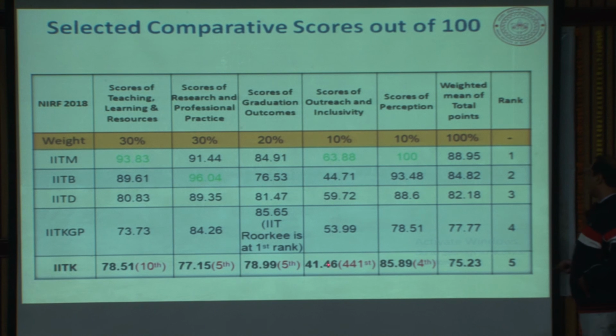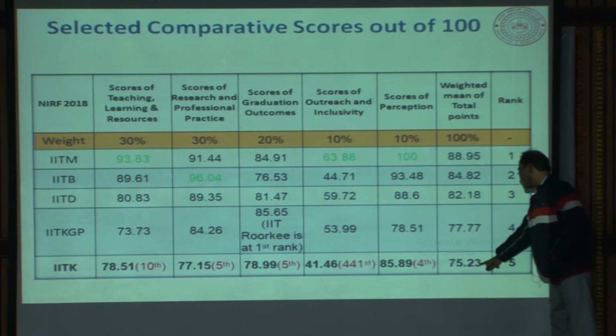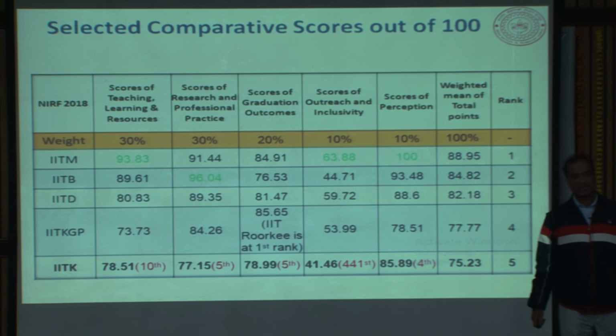And here at IIT Kanpur, we are at a 441 rank actually, pretty low. And then on the scores on perception, IIT Madras has got the 100% score, whereas we have 85.89% and we are at the 4th position. Then based on that, they take a combined average of all those things, like 30% into 93.83, plus 30% into 91.44, and they give us this score. And based on these final scores, they rank us. So after doing all those things, we are at the 5th position, having a total final score of 75.23.